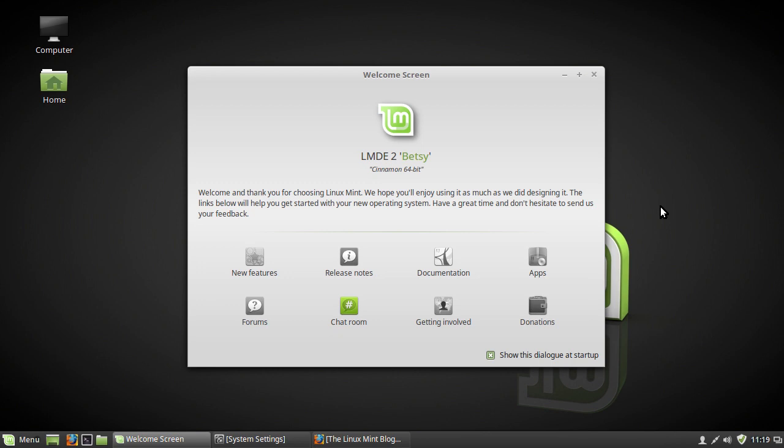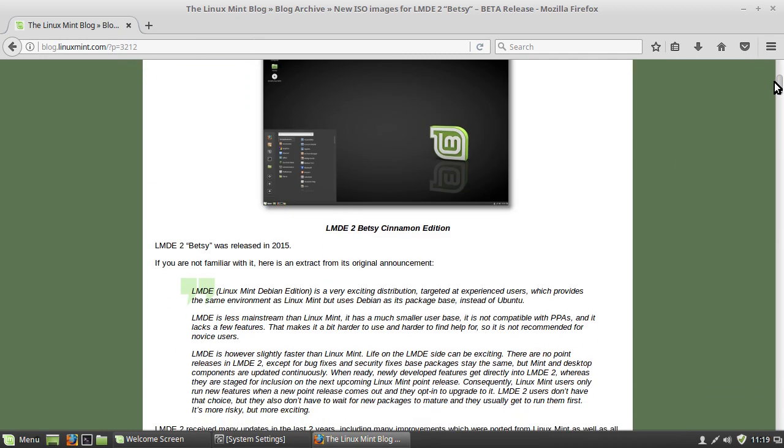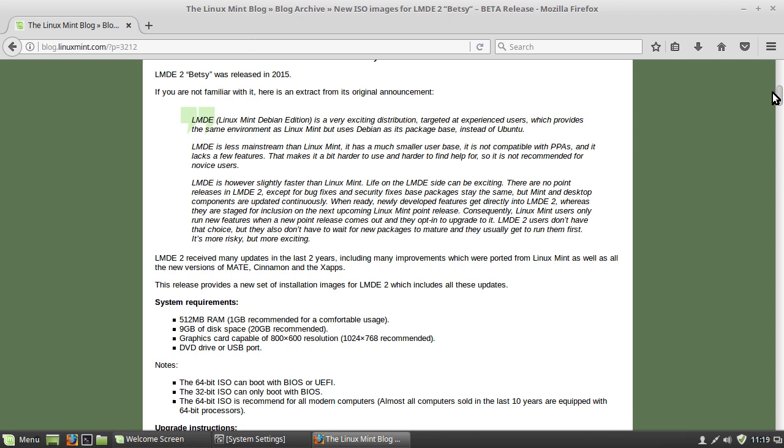And it is designed to be a little bit faster, so that, you know, it's designed to be rolling, and it doesn't have as much support, and they say that it's lacking a few features. So the post is available on the Linux Mint blog. It's worth checking out, worth adding to the RSS reader if you're into following Linux distributions.